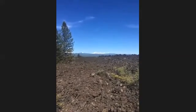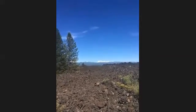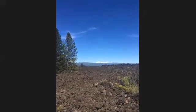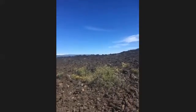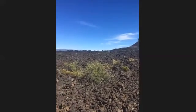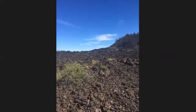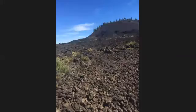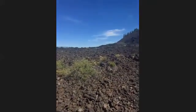I'm trying to picture where that is in relationship to Lava Butte, because I've been up Lava Butte. I've hiked up the paved road that cars use to get to the top. So I remember that and the fire lookout as well. But I'm wondering where these trails are in relation to the actual butte itself, the cinder cone.